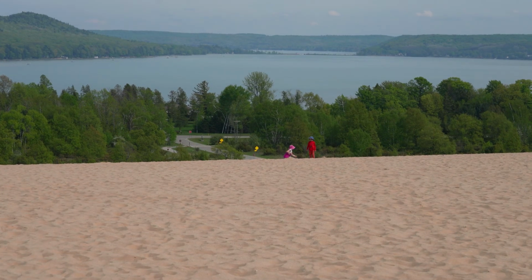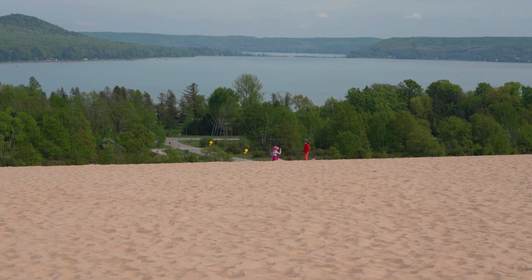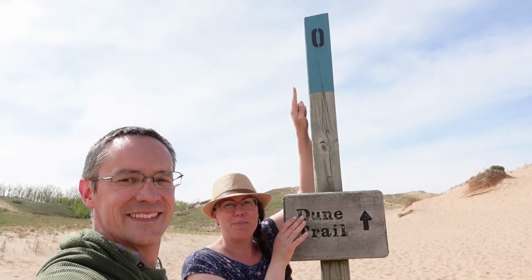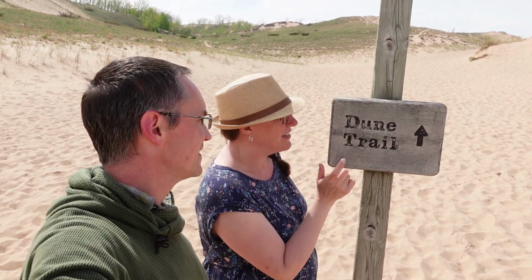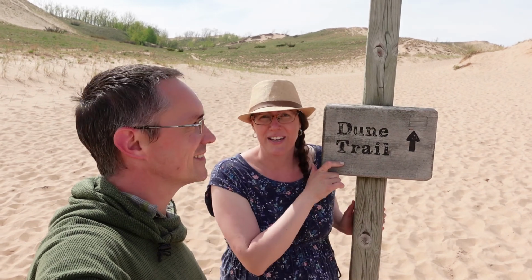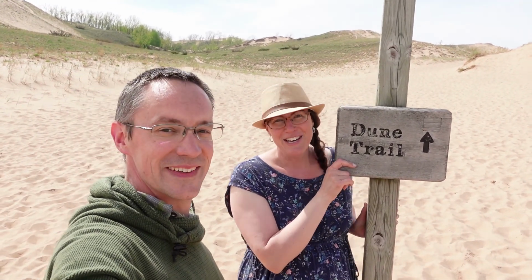I think we've made it, we could say. We made it to the top of the first hill. Our kids were content to stay back there right on the crest of the hill and just treat this as their own personal sandbox. So here we are. We made it. These blue posts are throughout the hike and they will show you where the dune trail continues. So follow these if you want to continue further. That's enough for us. Let's go back and find the kids.